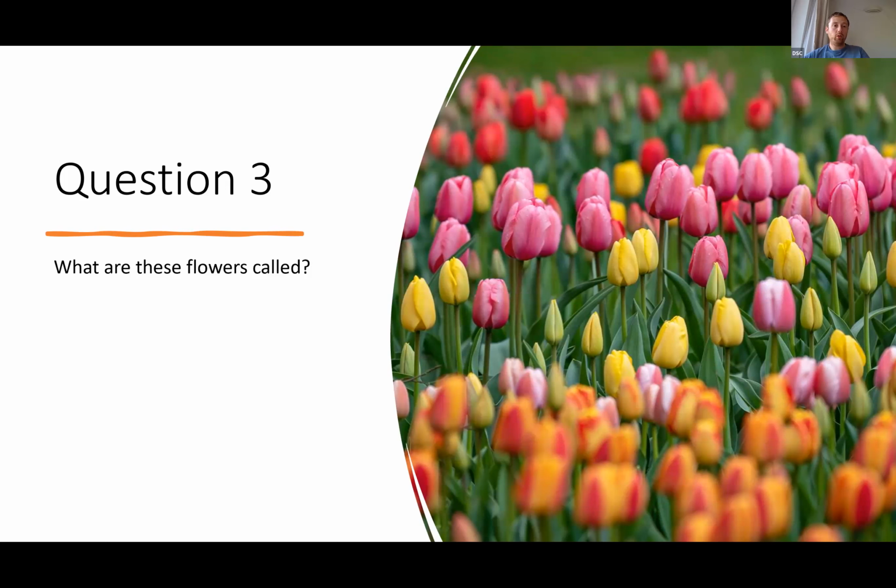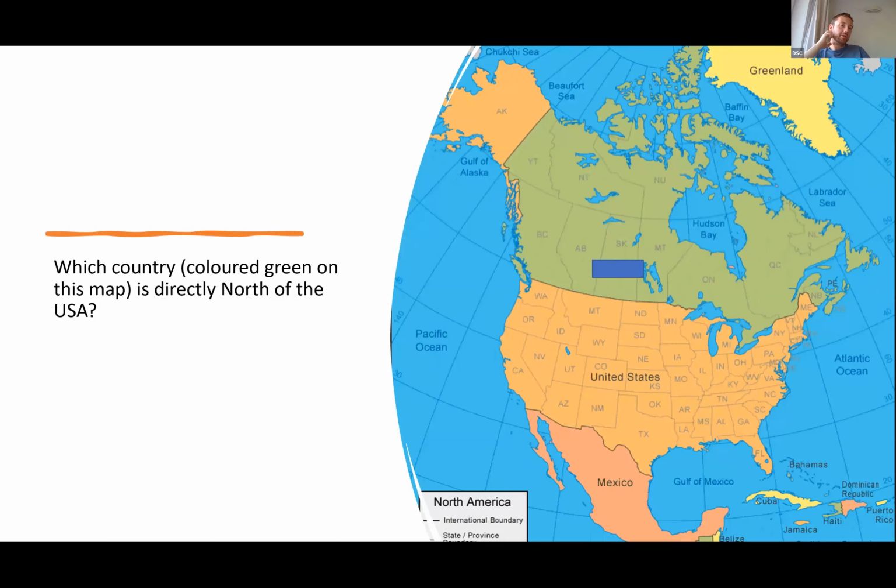Moving on to question 4. This is a map of North America. What I want to know is the country that's colored in green at the top. What is it called? It's not the United States. It's not Mexico. It's not Greenland. That country that is in green just there. What is that country called?